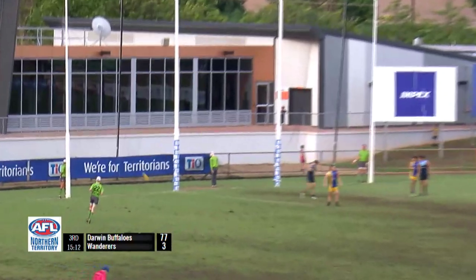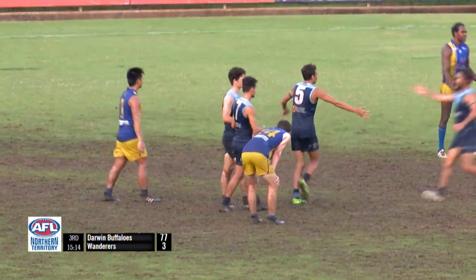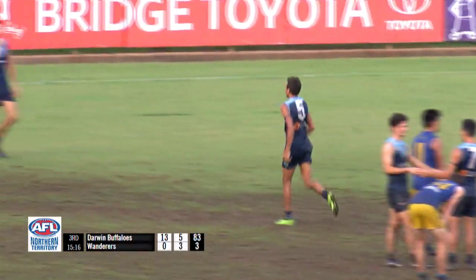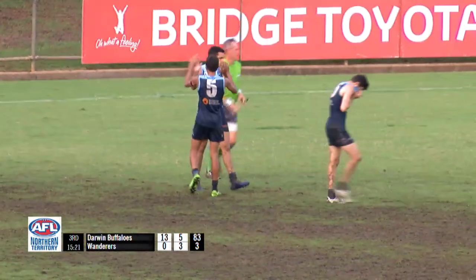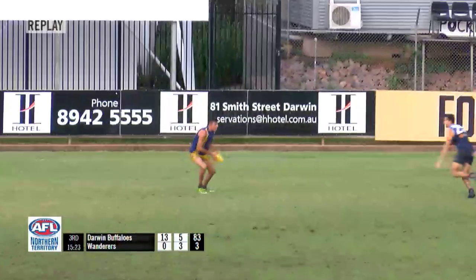Look at that. He gets number 6. Unbelievable work from him. He's on fire early here in the third quarter. Darwin Buffaloes move to 13-5-83. Wanderers 3 behinds. Let's have a look at this replay.